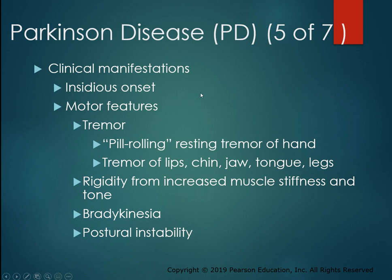And then once you start seeing symptoms, it'll start progressing a little faster from there. In terms of the motor features, right, tremors. There's this characteristic pill rolling tremor of the hand, and so it kind of turns in or turns out. Also tremor of lips, chin, jaw, tongue, but basically you have tremors. Also rigidity from increased muscle stiffness, like I said before, bradykinesia, and postural instability.